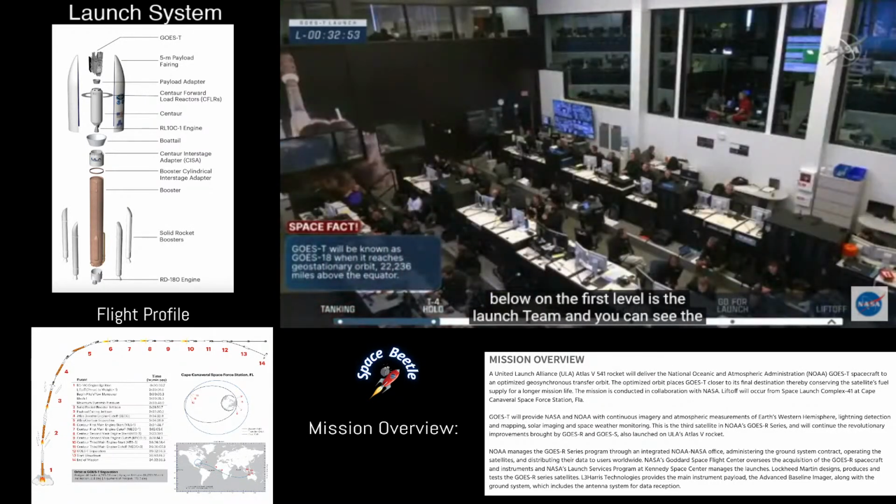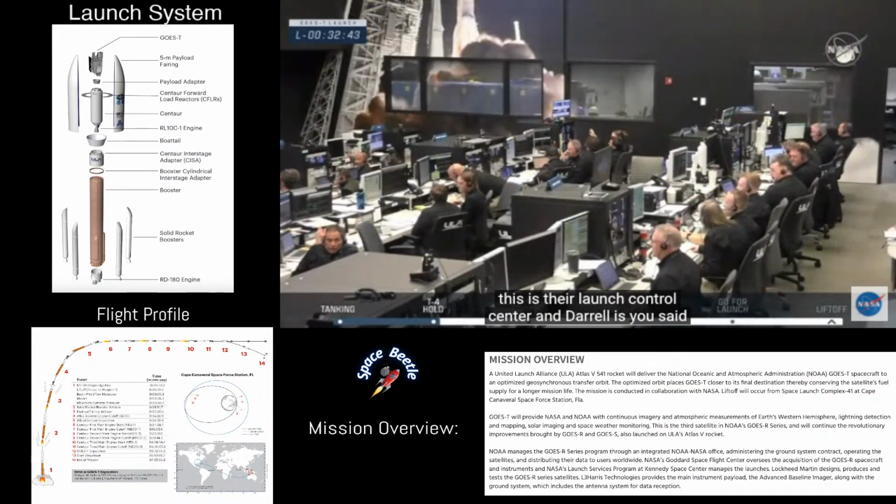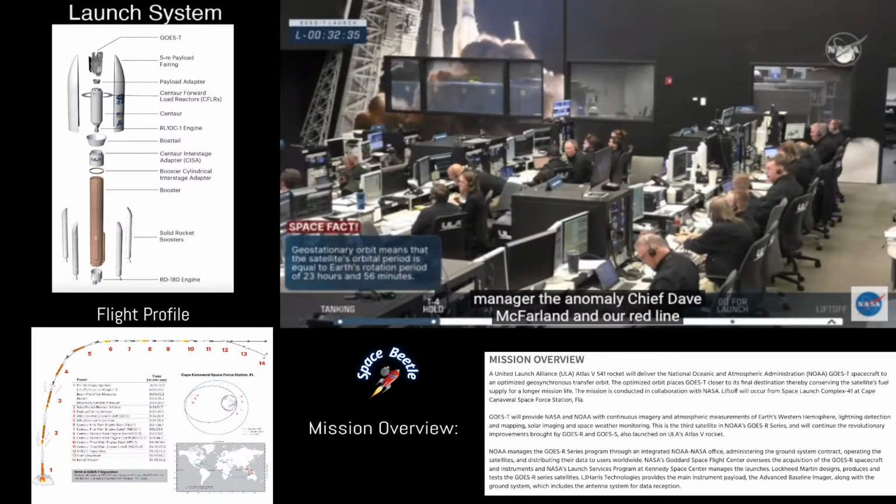Yeah, this is the United Launch Alliance team. This is their launch control center, and Daryl, as you said, this back row that's closest to us is where the launch conductor, Dylan Rice, is sitting, along with his assistant launch manager, the anomaly chief, Dave McFarland, and our red line monitors, who are monitoring all the telemetry and everything on the vehicle and on the ground.